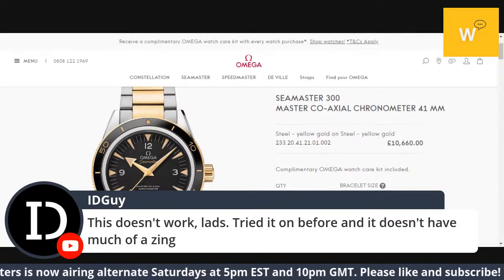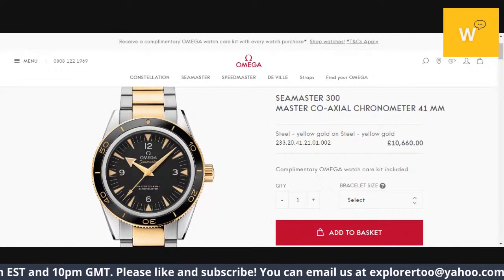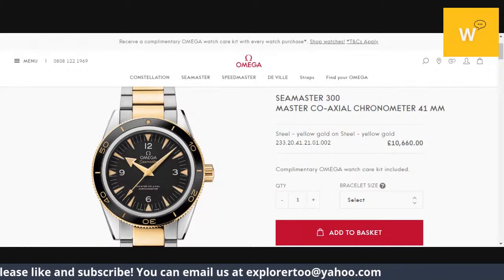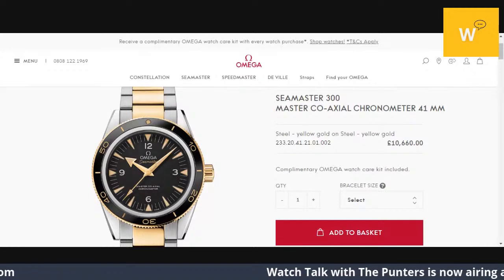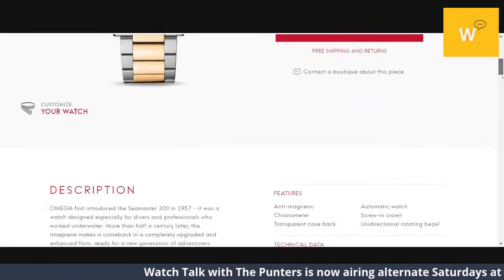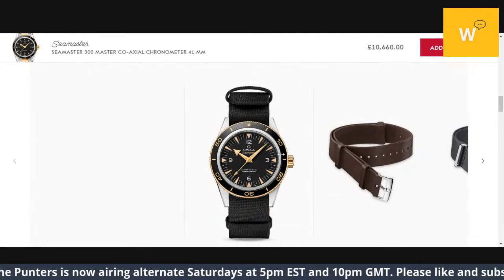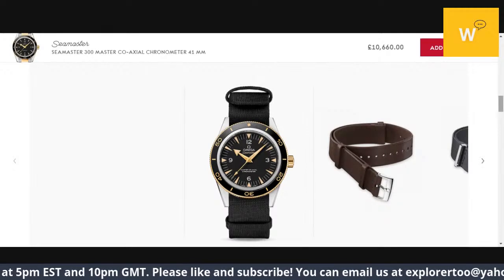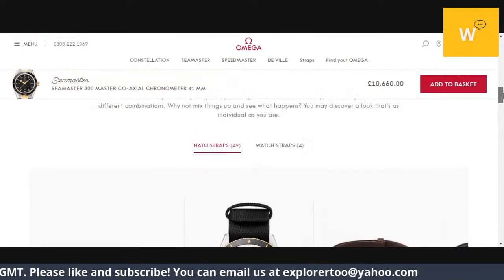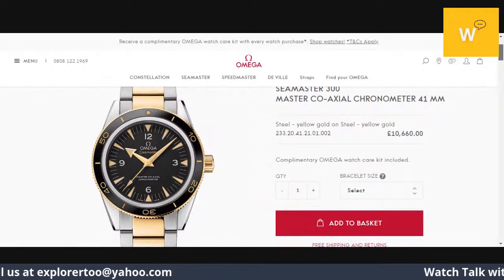ID guy saying he tried it on and it doesn't really work. No zing. It's lacking zing. I think with a leather strap it would look awesome. On the NATO below, wasn't there? Interesting. Do you really think that two-tones look good on NATOs and so forth, though? No, I don't know. I wouldn't wear it. I'd put it on a black leather. A nice dressed leather watch, but not NATOs and those sorts of things. I think a two-tone is always a watch that needs to be dressed up, not dressed down.